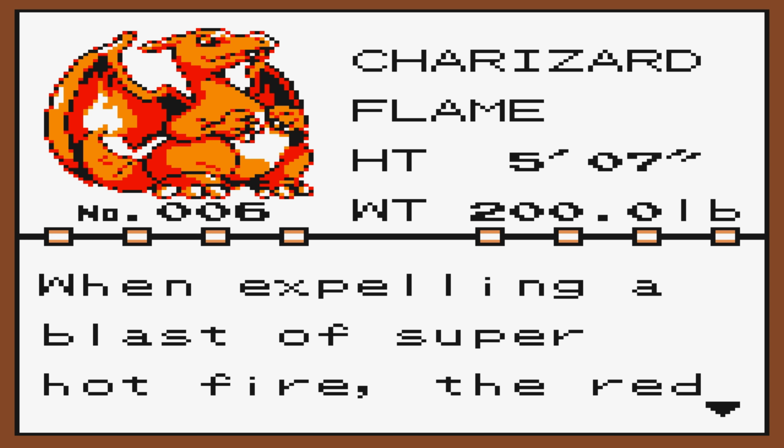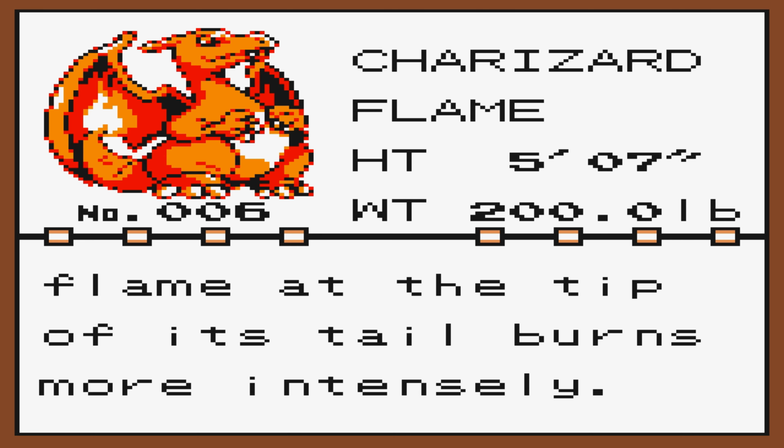Charizard. When expelling a blast of super-hot fire, the red flame at the tip of its tail burns more intensely.